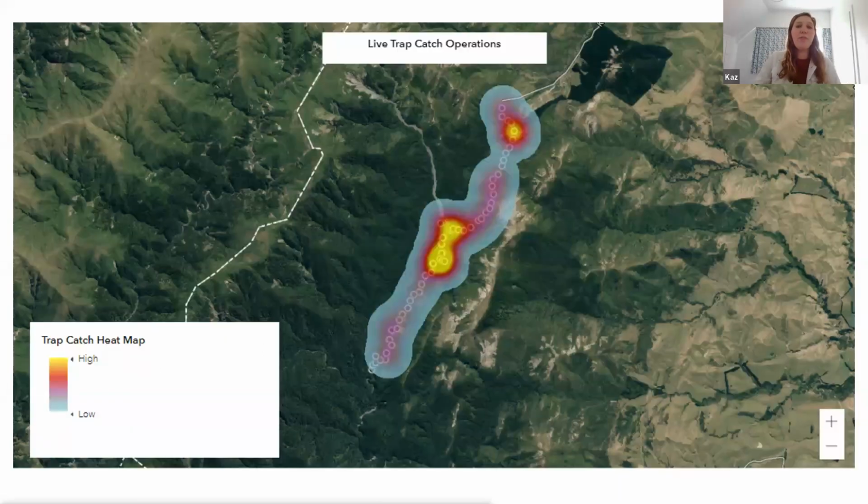So the mobile app was great for collecting new data, but we also wanted to view their existing data. So we preloaded some of their catch data from earlier that year by converting their Google Sheets data into geographic points. Viewing the trap catch data in a map allowed us to easily see hotspots of which traps were performing better than others. So in this example here, there were 3 traps in a row.